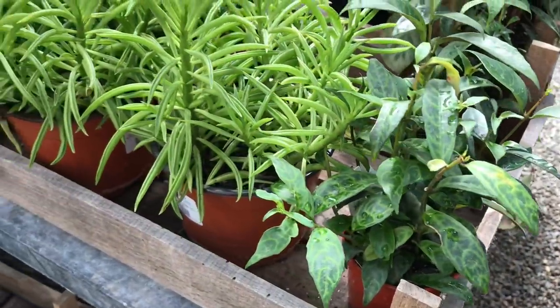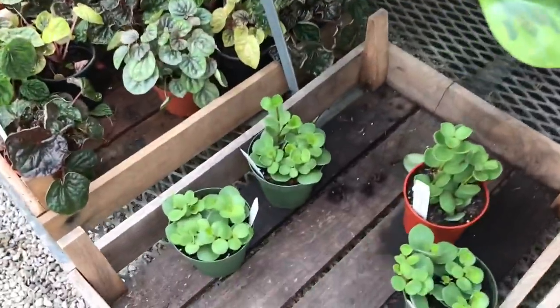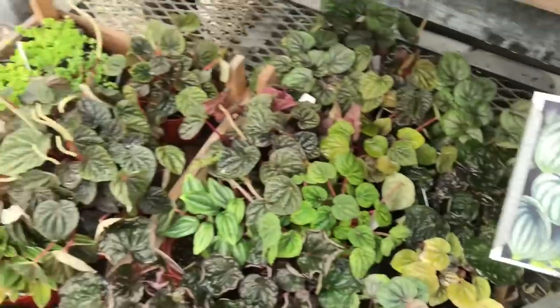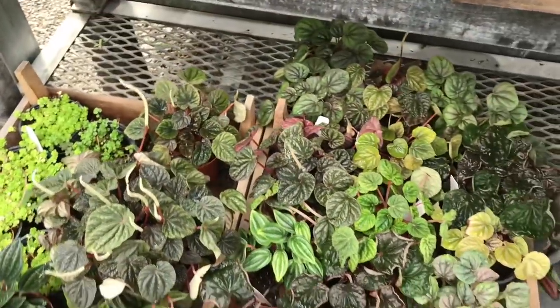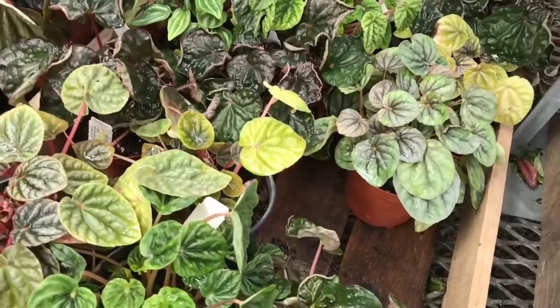Next to their lovely Black Pagoda lipstick plants, they have their Peperomia selection, which was nothing out of the ordinary. However, I did really appreciate their large selection of Ripple Peperomias or Peperomia caparata. They had a lot to choose from and it was a feast for the eyes, as you can see.